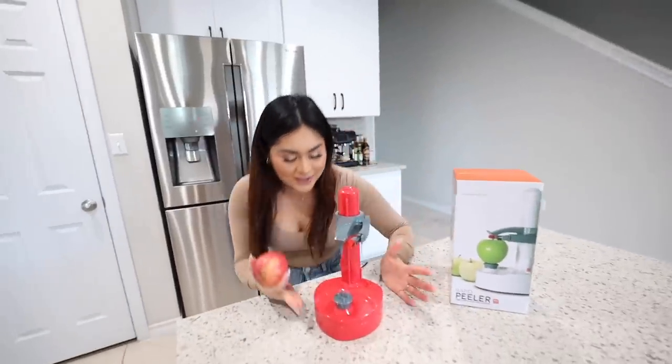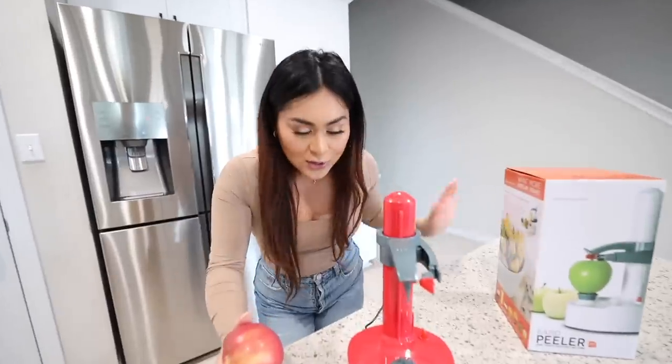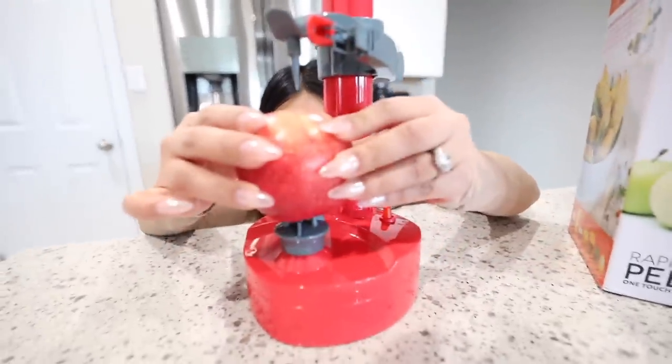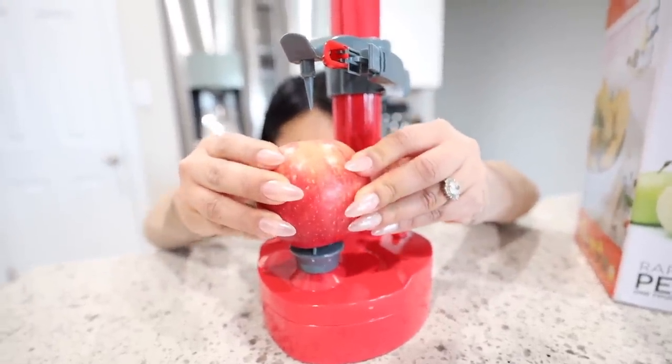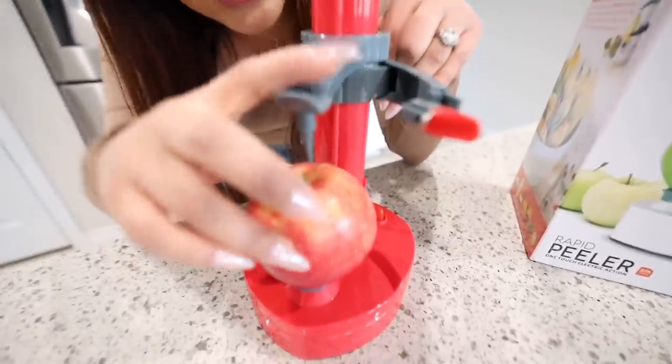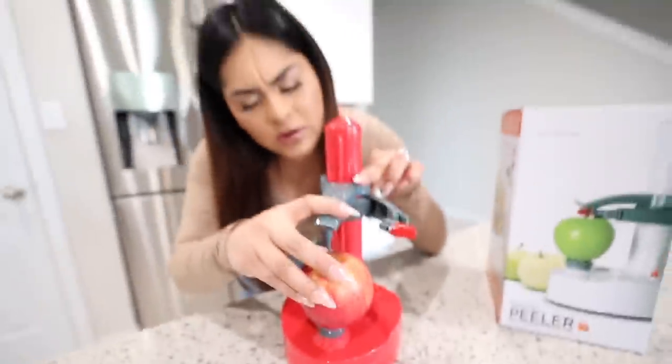So this is what it looks like. All you have to do is you just plug it into your wall and then you see this here. Take your apple, whatever you're using, make sure to press it down in the center of the fruit. Now you're gonna take this top part, you're gonna press it down, push it into the center of the top of the apple. There we go.